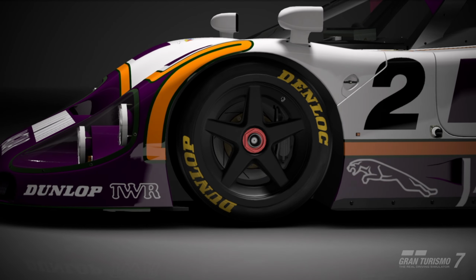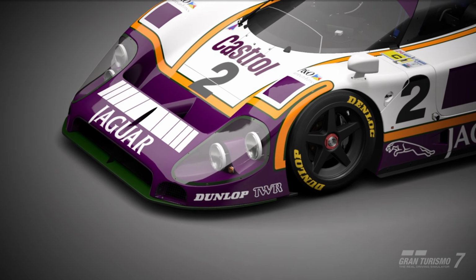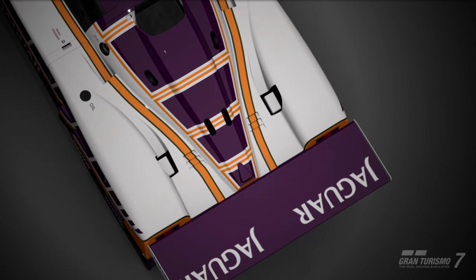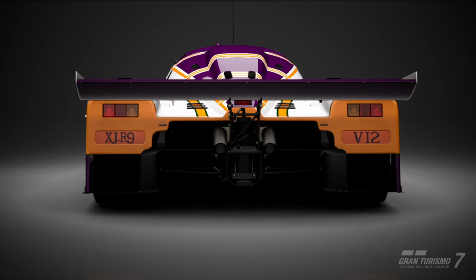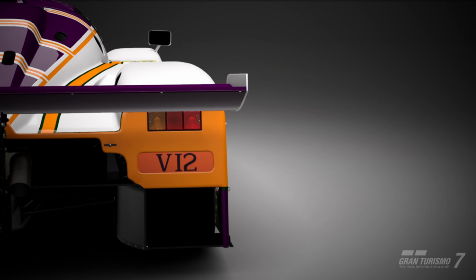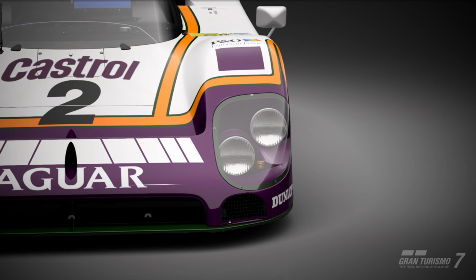And this particular car, you may notice about the Jaguar, also has TWR, if you don't know what TWR is, it's Tom Walkinshaw Racing, the team who helped create the Jaguar XJ220 as well. It is actually one of the greatest cars of all time, and one of the best sounding engines as well, in period.